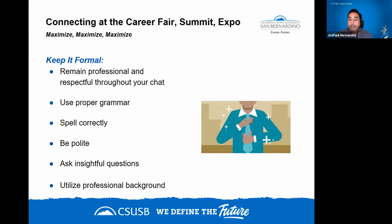So some other things to prepare: you want to remember to keep it formal. Remain professional and respectful throughout your chat. Make sure you're on mute. Use proper grammar, especially when you're typing in the chat. Go ahead and use a spell check. Sometimes you can even have a Word doc open on your laptop, maybe type out the question there first, do a little spell check, and cut and paste.